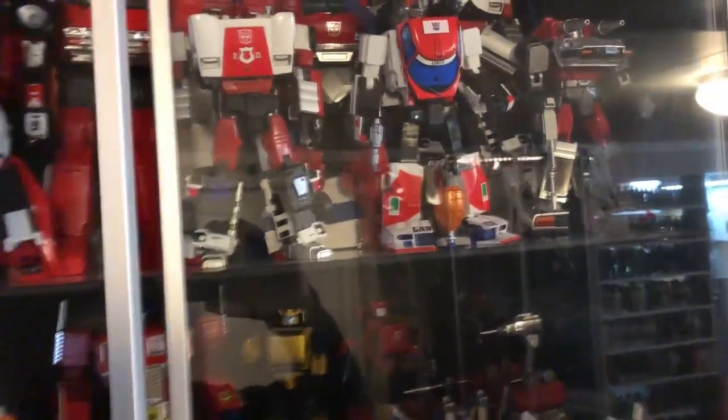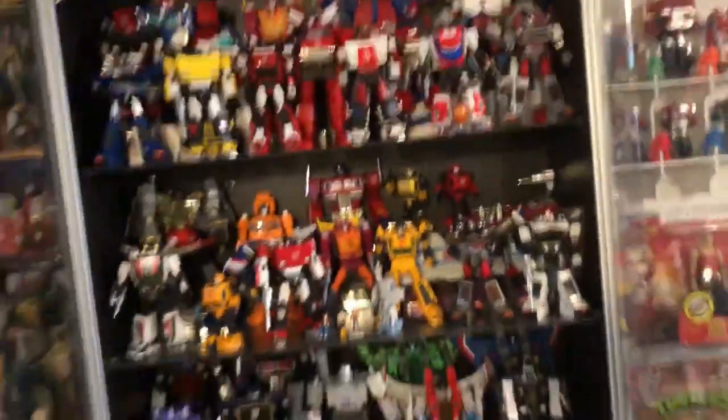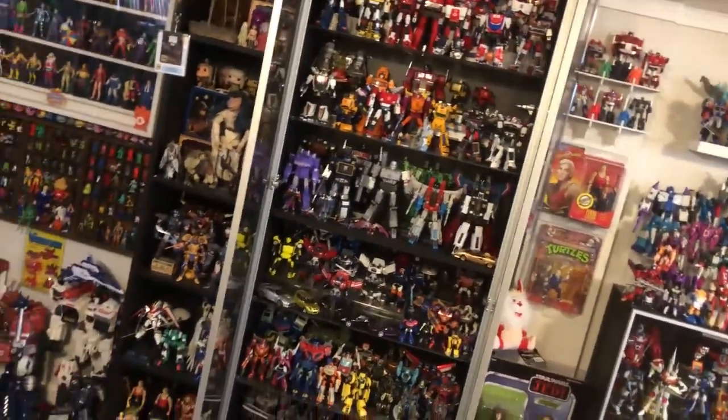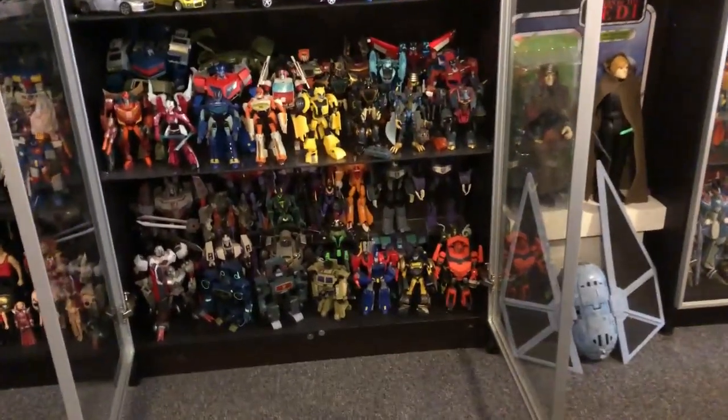All right, this is a glass showcase of Masterpiece. I'll open it up if hopefully things don't fall down. But yeah, Transformers Masterpiece. I'm gonna try to get a good view of it. Also, let's see, Transformers Animated. I really like that line.